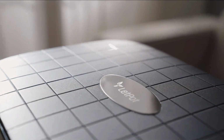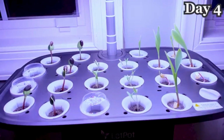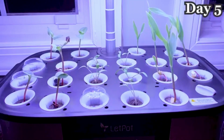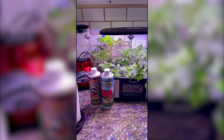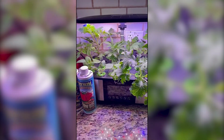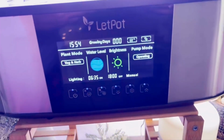But that's not all. The LetPot Max promotes growth at lightning speed thanks to its impressive 36-watt full-spectrum LED light and an 8-level adjustable lighting system. This setup mimics natural sunlight to supercharge photosynthesis, allowing you to tweak the brightness based on your plant's specific needs. You could see growth rates soar by as much as 300% compared to traditional methods. Even during those long winter months, your plants will thrive.